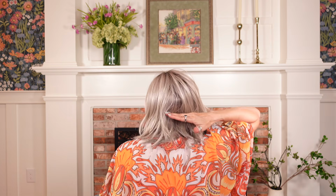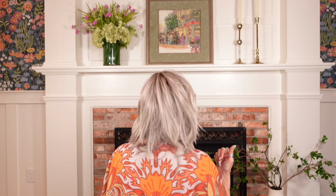Okay, so let's talk measurements for Flo. Her front is 6.5 inches. That makes sense since my face is 8 inches. Her crown, 10 inches. Her sides, 9 inches. Her nape, 8 inches. And she weighs just 3.8 ounces. She feels nice and light.